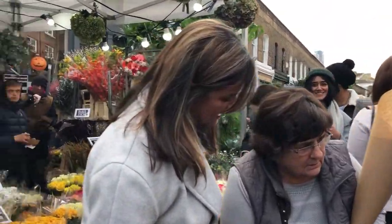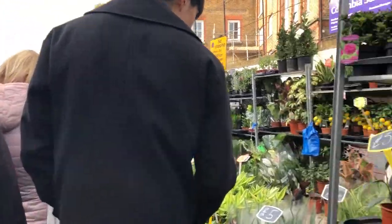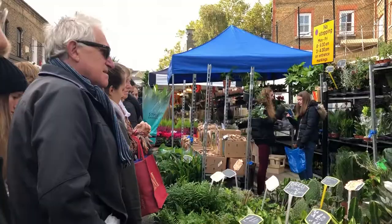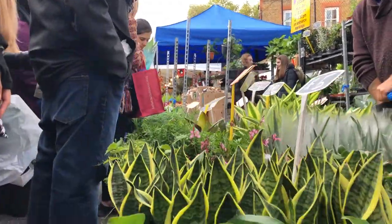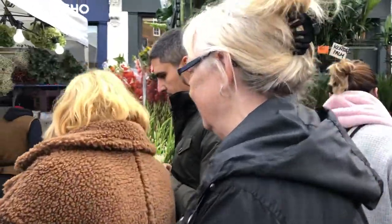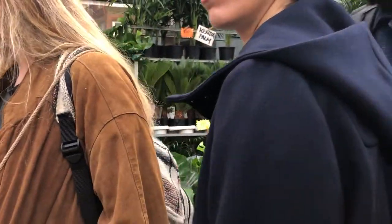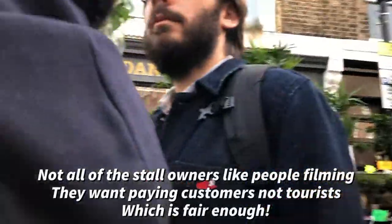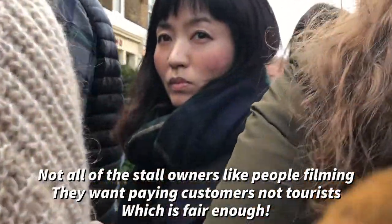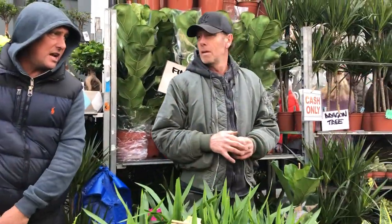And action. Yeah, I know. Well, they hate it. They hate tourists taking film. All the best on here. Come on. Pick it out where you like. Come on.